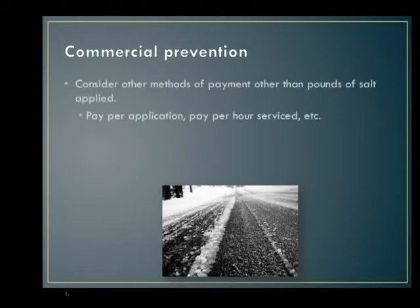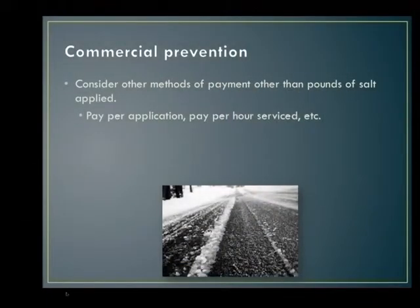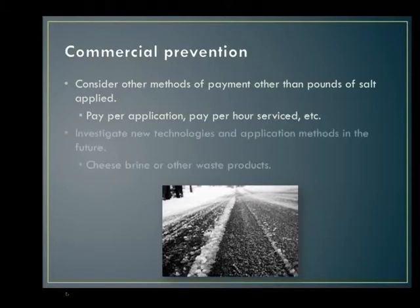From a commercial perspective, there's a couple of things you can do. Consider other methods of payment other than pounds of salt applied. In our research for this project, that was one of the astonishing things we came out with. A lot of the providers pay their contractors on pounds per application. Well, if it takes 10 pounds of salt to do the job on a parking lot, what's to stop the contractor from producing 11 or 12 or 20? This is wasted salt. It's not going to be needed, but he's getting paid for it, so it doesn't matter for him. So we should really consider paying per application, per hour service, or something along that line to make it more economically feasible for him to do what's right rather than over-provide.